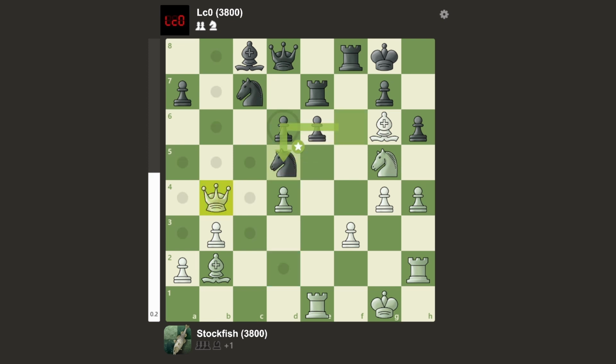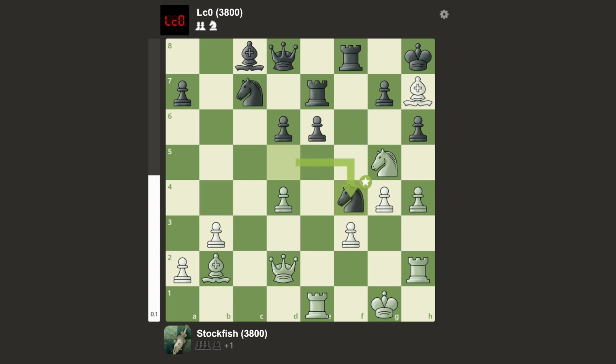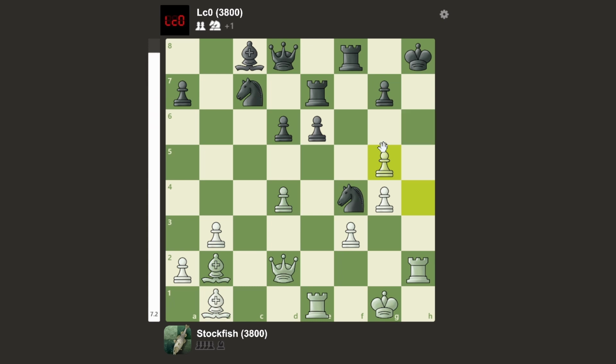We have knight d5 and bishop h7 check. We have king there and queen d2. Now Leela plays knight f4 and Stockfish goes bishop back to b1. Another brilliant move. I guess once again the reason why it's brilliant is because of this. And yeah, this, what's the mate? Right, check.